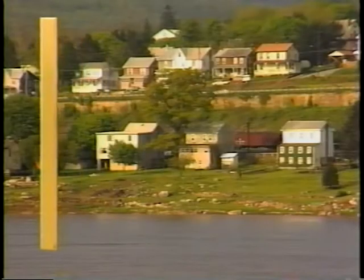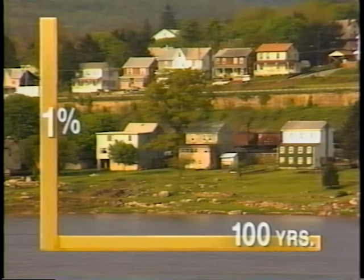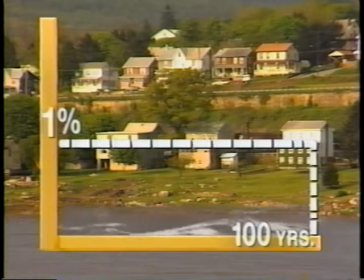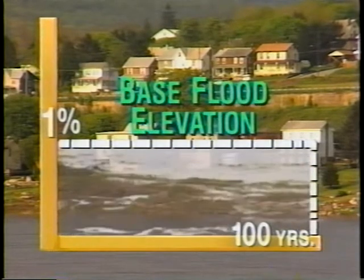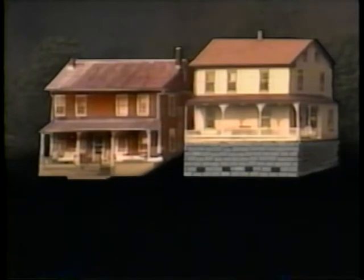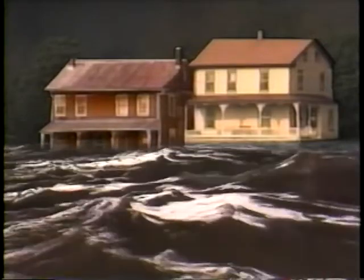Since flood depths vary from storm to storm, a standard flood elevation that can reasonably be expected to occur is normally used. This is the flood elevation that has a 1% chance of occurring in any given year. This figure is sometimes called the 100-year flood, but it's more properly known as the base flood elevation. The reason why you need the base flood elevation is simple. It tells you how high you need to elevate your house in order to give it a reasonable chance of staying above floodwaters.